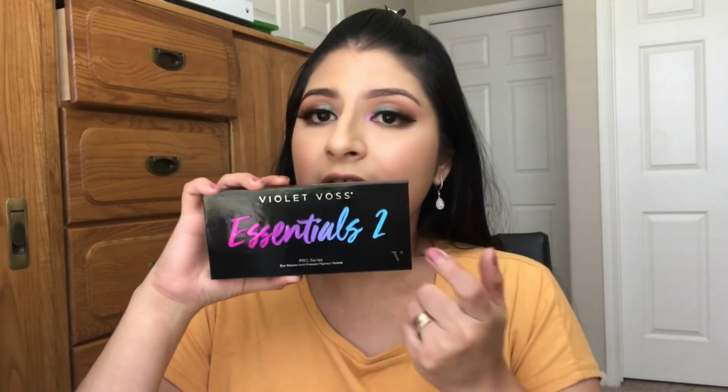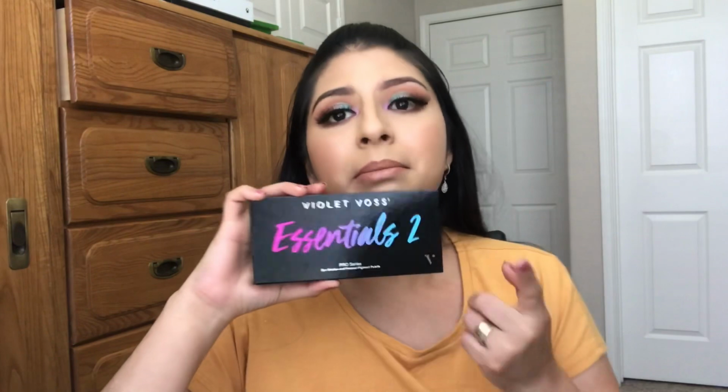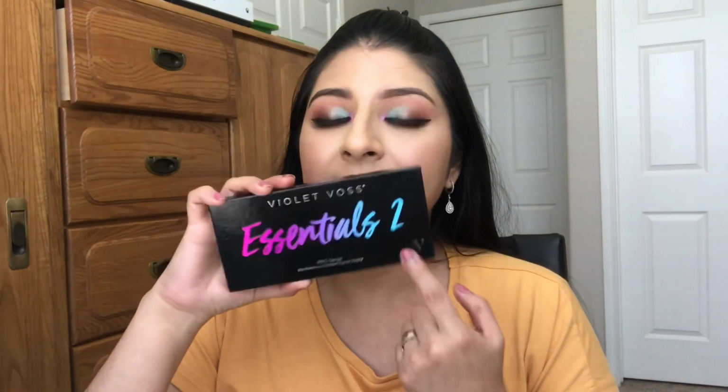So yeah, this is the final look. What do you think? So for my final opinions, I know I still have to try it out more and see how it performs during the day, but for my first opinion, I think this palette is really good. Like the mattes perform really good. They're really pigmented and blendable.